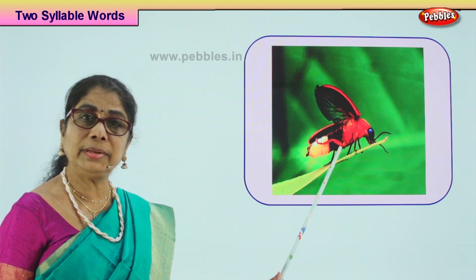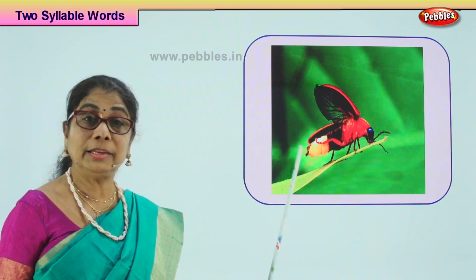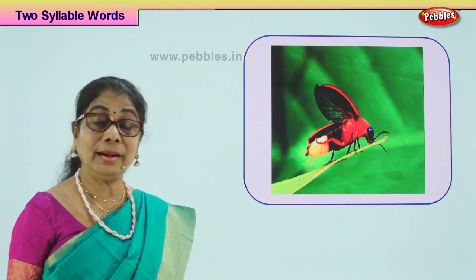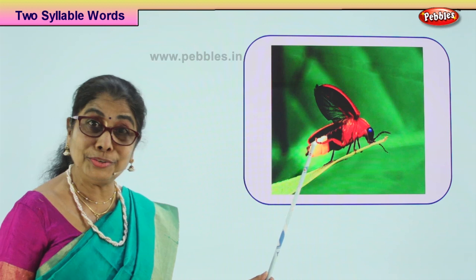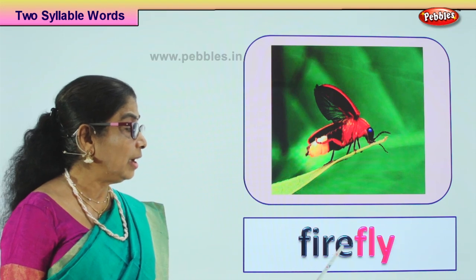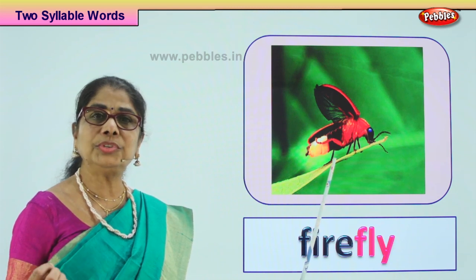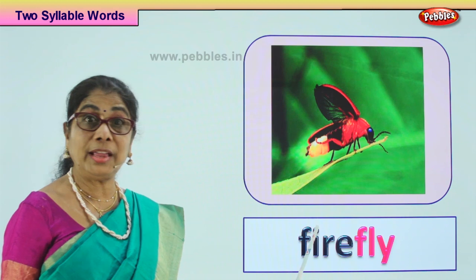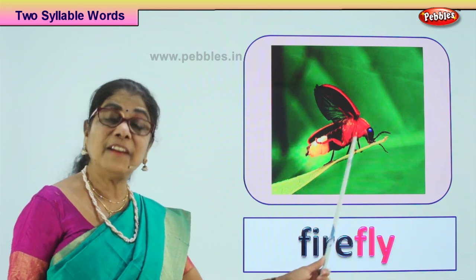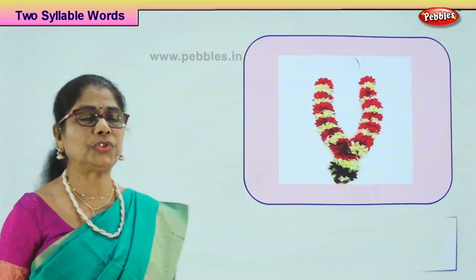What picture is this, children? It's a fly with a light behind. You see it at night on rainy days. You see it in the garden. Yeah, there's a fire here. Good. Fire. Fly. Good. This is a firefly. It gives out light. If you get many and put in a bottle, you will see real light. Real fire glowing. Fire. Fly. What are we doing? Two syllable words. Fire. Fly. Firefly. Good. Let's look at our next picture.